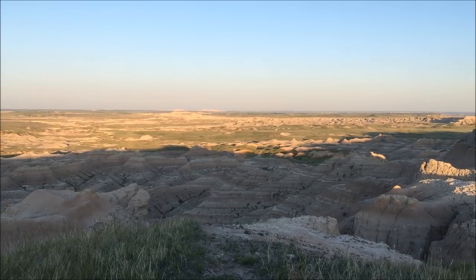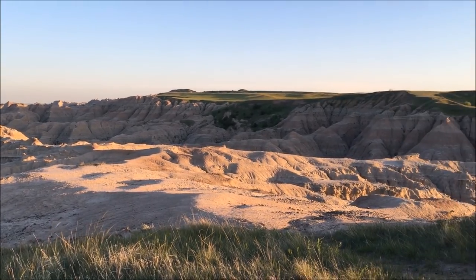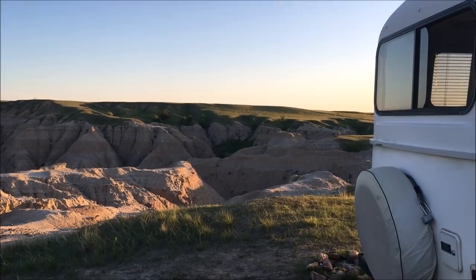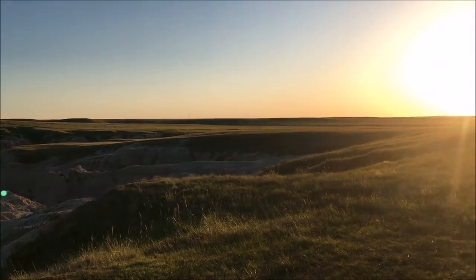Grassland. So I thought I'd get a video of the sunset here. It's at my boondocking spot. I've been here for 2 weeks. My time is up, so I need to get moving on. Mostly I just want to capture this for posterity because this place is just so pretty.